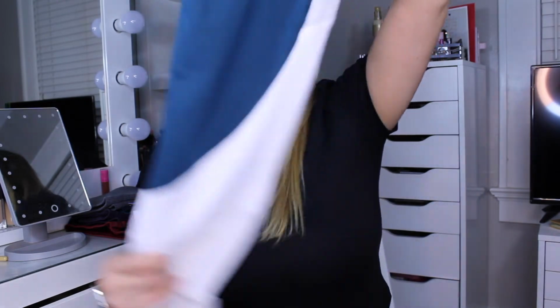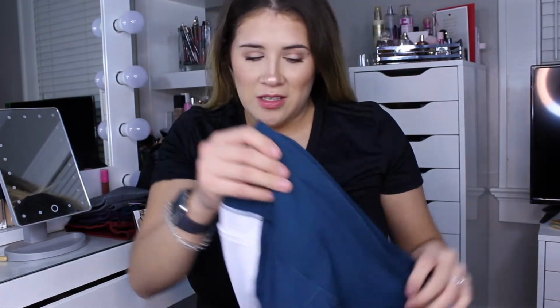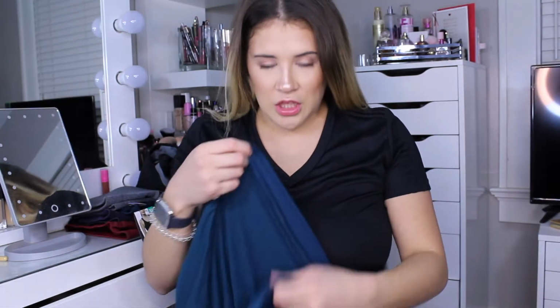And then they are squat proof, but you do have to make sure that obviously you are wearing a type of underwear that doesn't have panty lines. But in general, they are super cute on. And if you didn't notice, these are the bottoms, and then obviously the shirt I bought is the matching top that was over there.